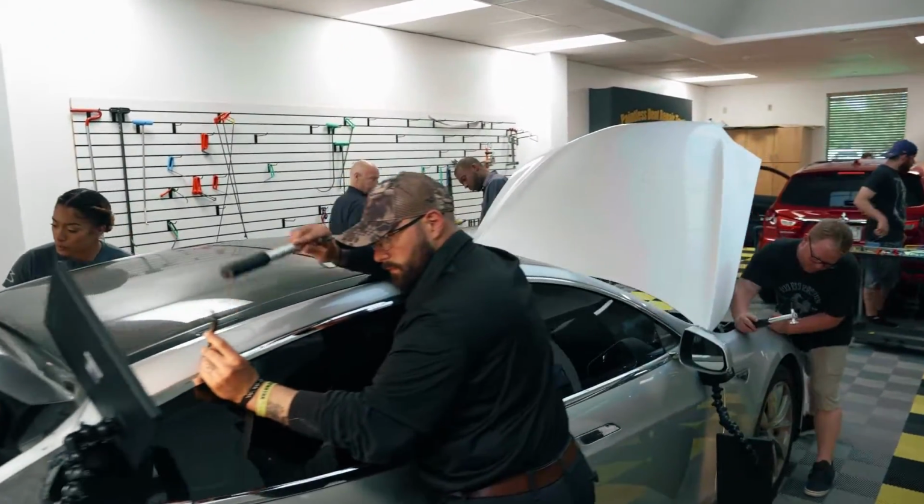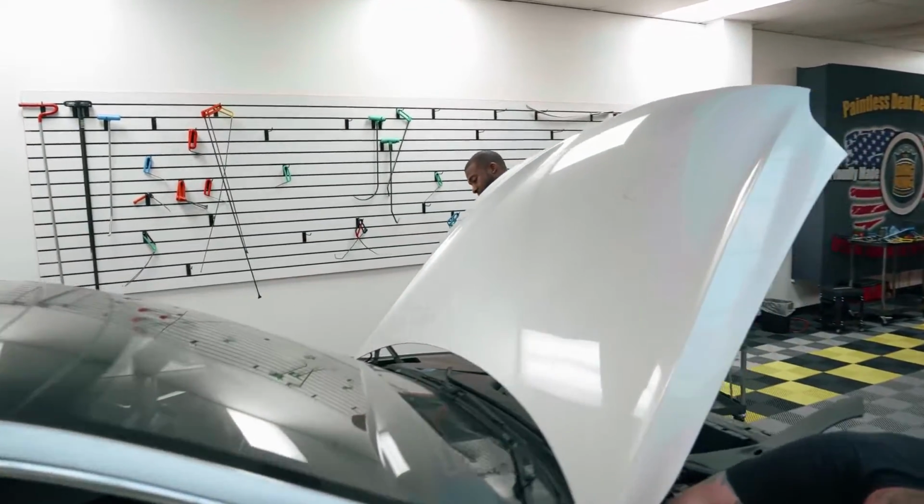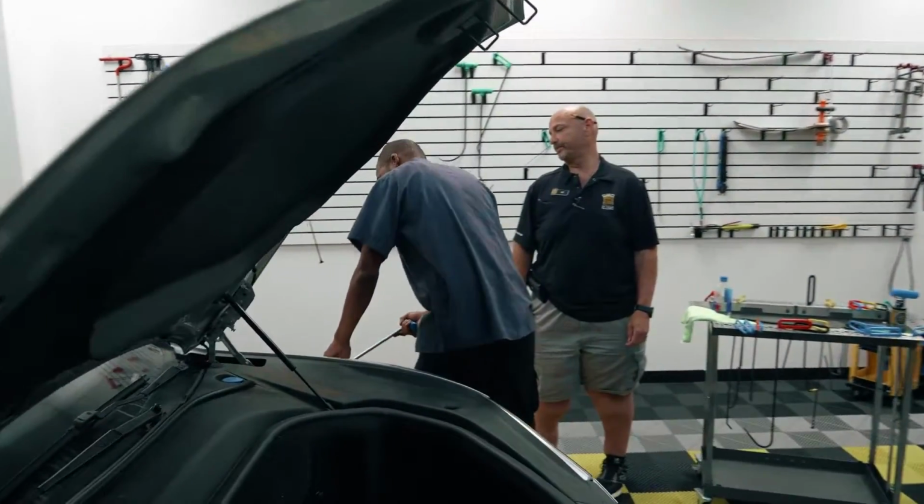How's that working out? A lot better. Cool. Moving your light down into that angle help? Yeah. Good.